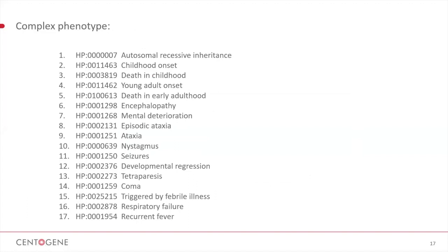In this slide, we can find the extracted HPO terms from the clinical history of our patients. The most important ones we find are autosomal recessive inheritance, childhood onset, death in childhood, young adult onset, death in early adulthood, encephalopathy, mental deterioration, episodic ataxia, ataxia, nystagmus, seizures, developmental regression, tetraparesis, coma, triggering by febrile illness, respiratory failure, and recurrent fever.